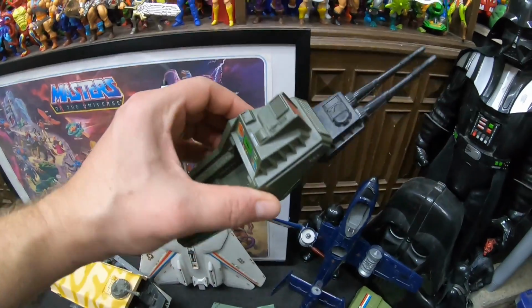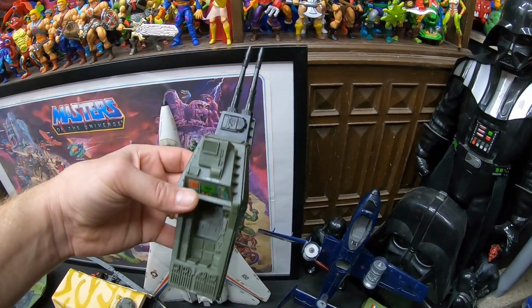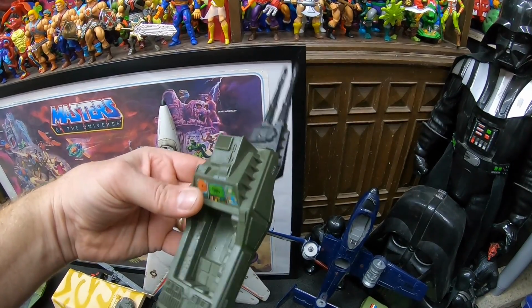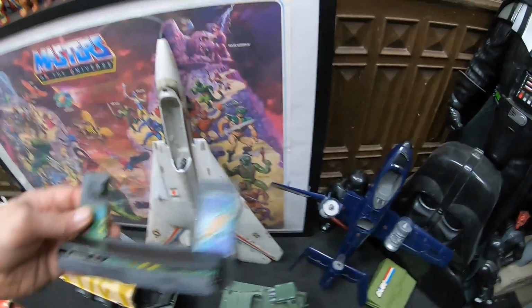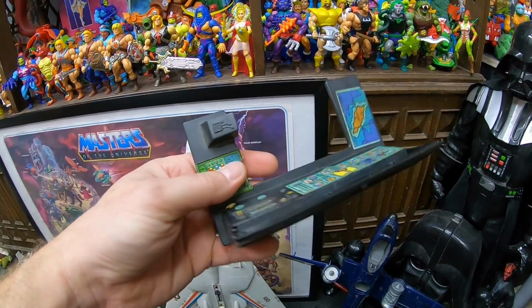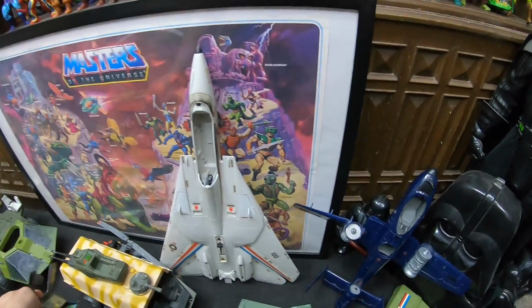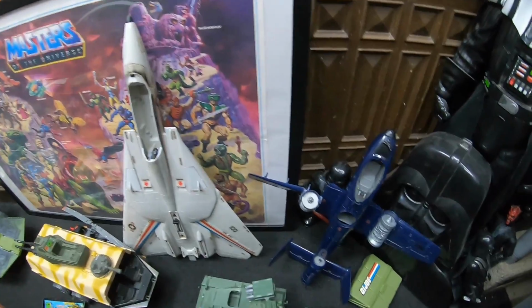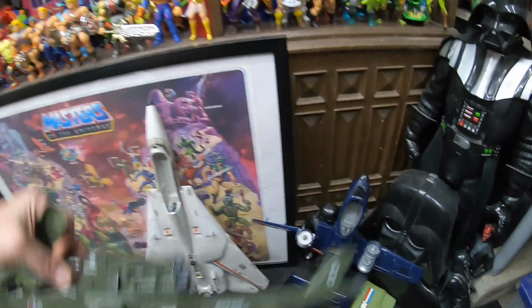Part of that 1983 Command Center. I actually already had this part too from another lot, so that'll be a resale piece, whichever one's nicer. And then another piece of the Command Center that I already had as well. So once I get those Command Center pieces, we'll see what I have, and maybe I can build the Command Center. I don't know.